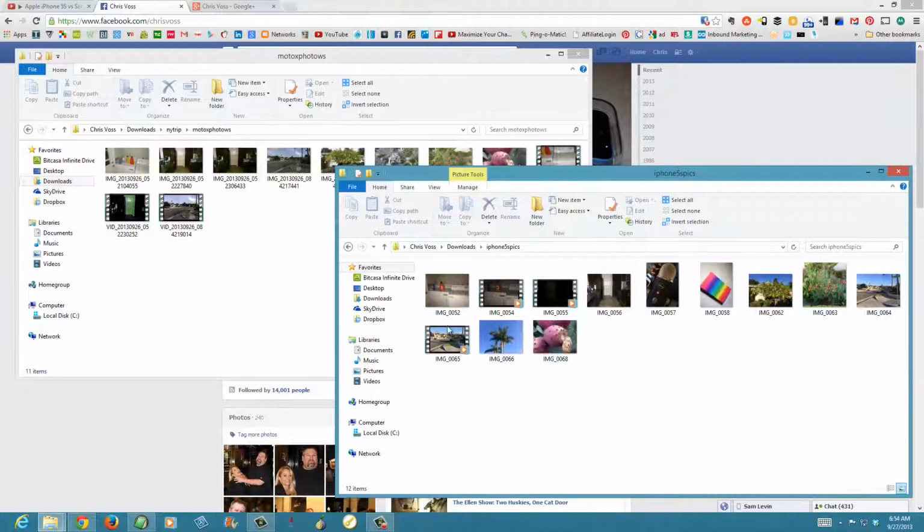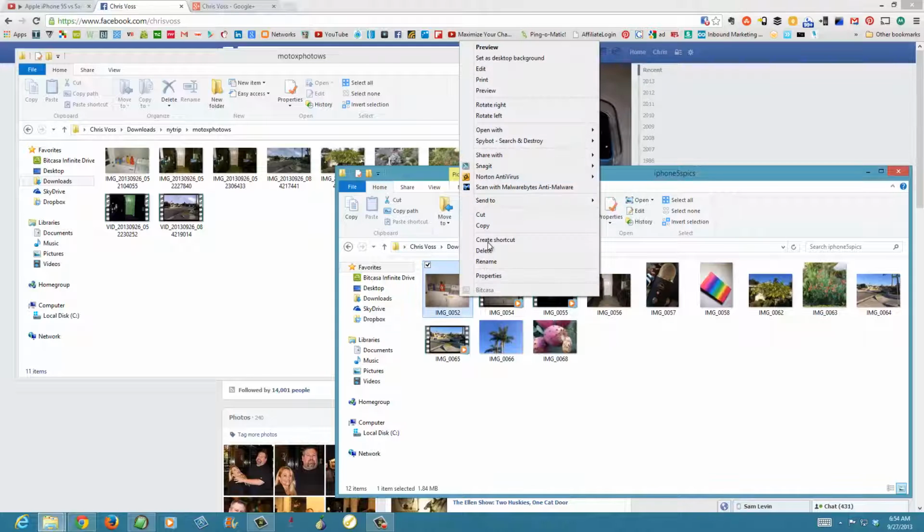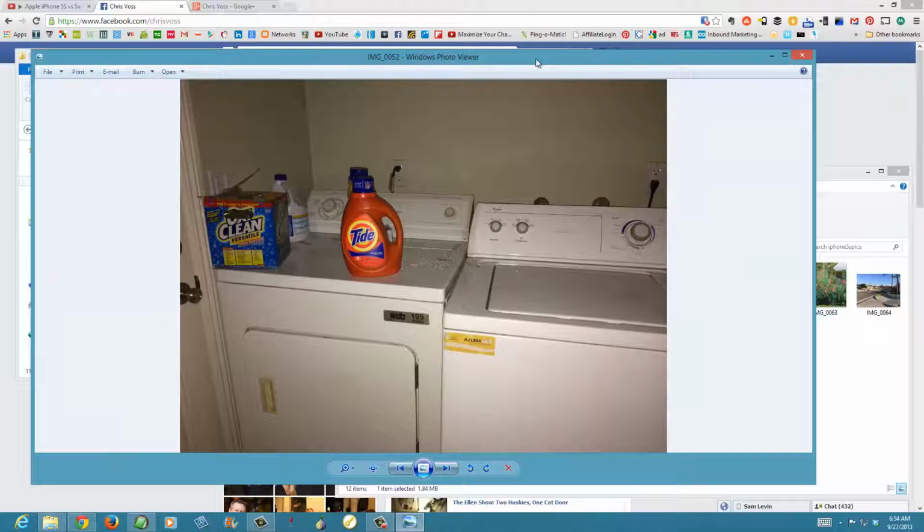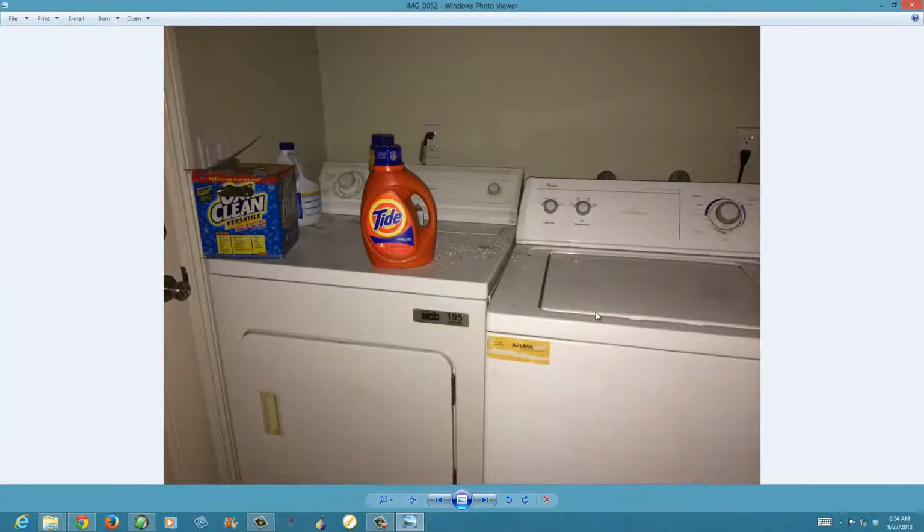Okay, so what we're going to do here is compare the camera photos from the Moto X and the iPhone 5S, and we'll take a look at the pictures. Of course, we're not using the small screens. We're blowing them up into big pictures on our computer, and we can evaluate them much better this way. So, we have here the iPhone 5S picture. This was taken in my laundry room in utter complete darkness in the middle of the night. There's no light to help it find stuff other than probably these little LED lights, which aren't much help.